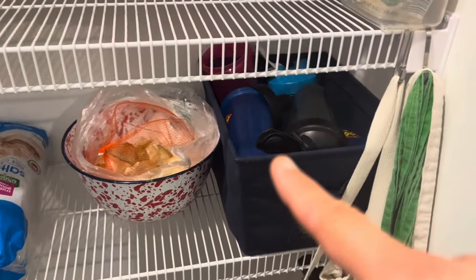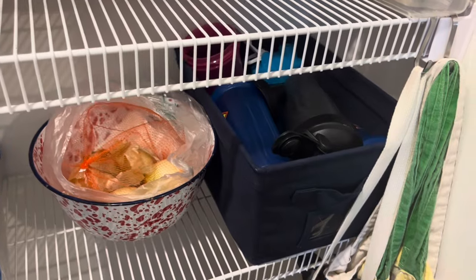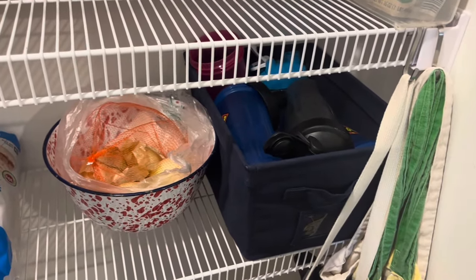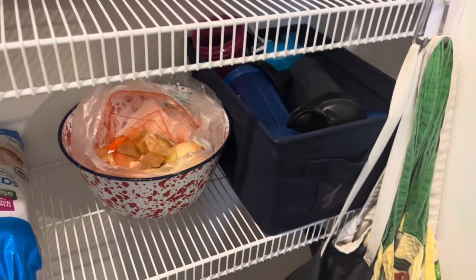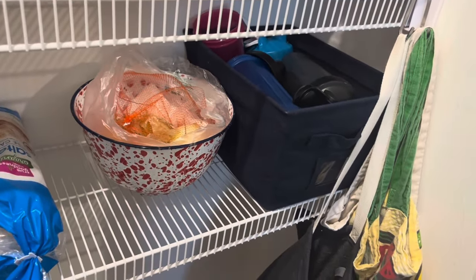And then I know this is tacky as crap, but these are his shaker bottles, and they're just easier there. They don't really do great in the cabinet. They slide everywhere. The lids are with them. They're just in here. He grabs them. It's just for ease of him to grab it and then go on about his life.